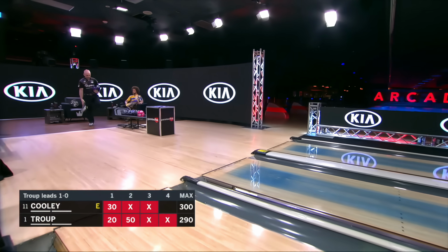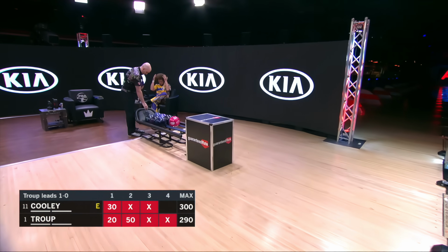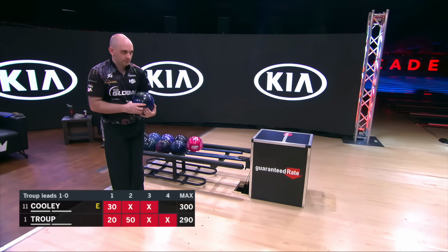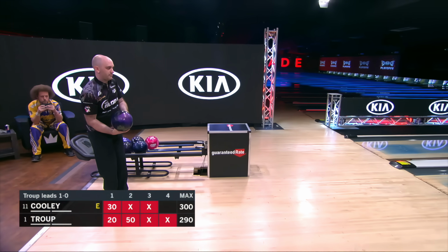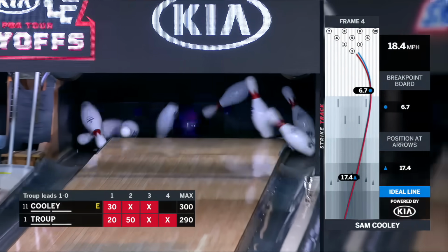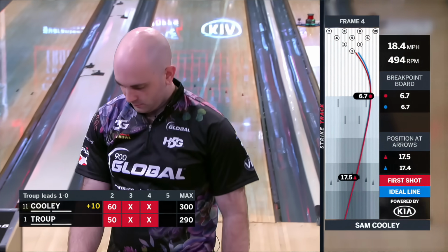A 9-pin in an ornery mood today. Usually it's our friend, the 10-pin, that wants to spoil things. The 9-pin, active. Annoyingly active. Cooley, after the ball change, perfect through 3. Perfect through 4. A little ham bone for Cooley.